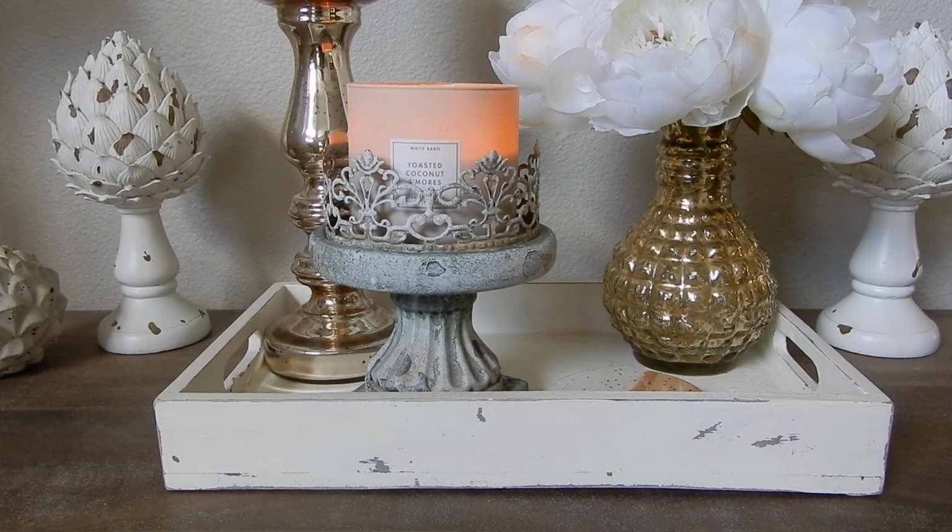Honestly, this candle smells edible. That being said, it has some flaws. It is not a flawless Bath & Body Works candle, but we'll talk about the flaws here in a second.